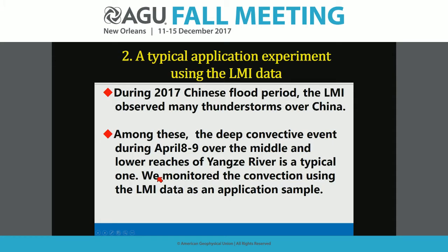During the 2017 Chinese flood period, the LMI observed many thunderstorms over China. Among these, the deep convective event during April 8th to 9th over the middle and lower reaches of the Yangtze River is a typical one. So today, I'm glad to give an example of the typical application of the LMI data.